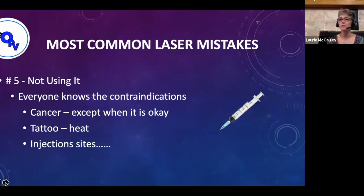We have a whole lecture on cancer. Tattoos, that's an easy one. Absorbs the heat, can burn really easy, don't do it. Injection sites, have you thought about this one? This is where you inject a substance into an animal, and if you laser over it, we don't know how that's going to affect the metabolism of it, the substance itself, the dog's reaction to it. So for right now, that's a don't want to do that.